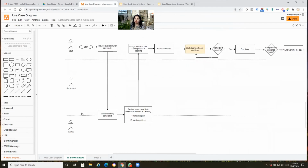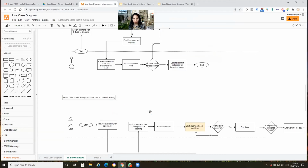We've added a little bit more flavor into saying how that happens, and that happens with staff providing their availability, and then supervisor and admin looking at that, reviewing the capacity and the things that need to be done, and then assigning rooms to staff and the type of cleaning that's needed, because there's some other input that they're getting to understand each day what type of cleaning is needed and how many people they need on staff. Okay, so that completes our level 1 of this.